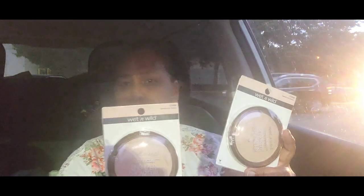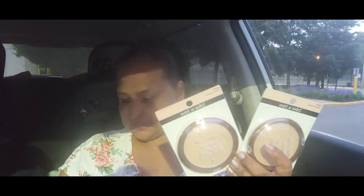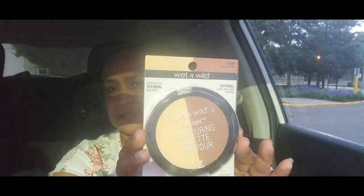And then I picked up these. And so I got two of this. And this is the Wet n Wild Bronzer, Reserve Your Cabana. So I got that, and I actually have two of them. So I got these two. Absolutely beautiful. Reserve Your Cabana. Wow, amazing. So we got that. And then the other thing I got is this Wet n Wild Megalo Contouring Palette. Isn't that gorgeous? That's absolutely gorgeous as well.